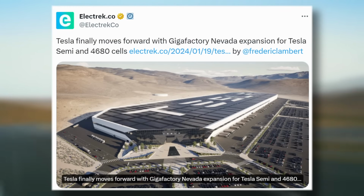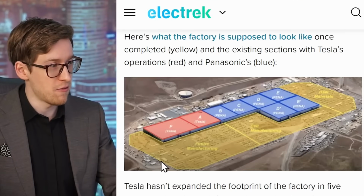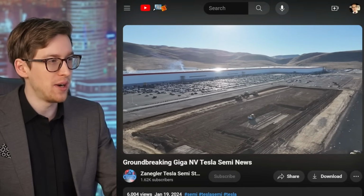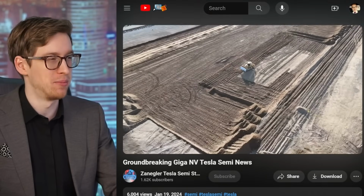Tesla finally moves forward with Gigafactory Nevada expansion and 4680 cells. It has now been a whole year since the original announcement to expand the factory. The new area is in yellow that's supposed to be built. So at last, finally, groundbreaking is happening, and hopefully construction moves forward and does not just abruptly stop in the middle.